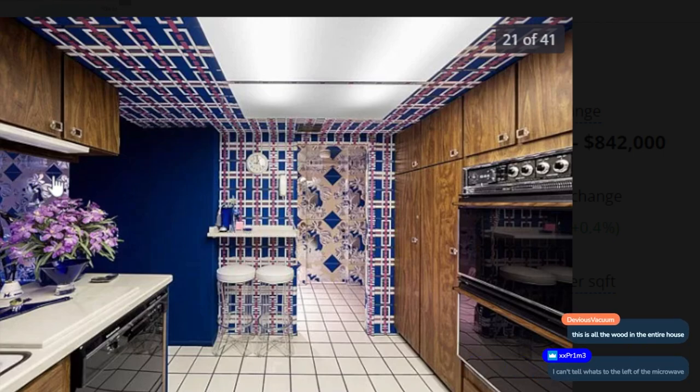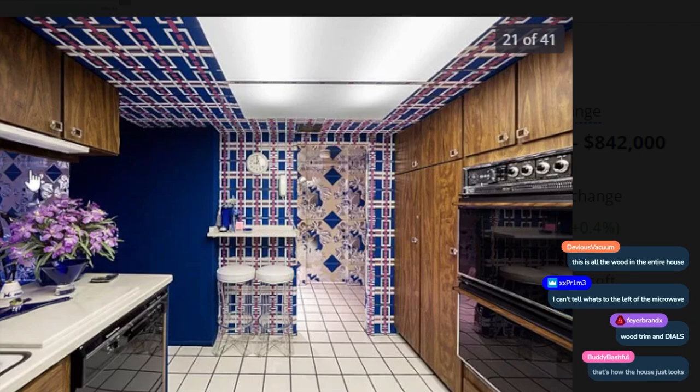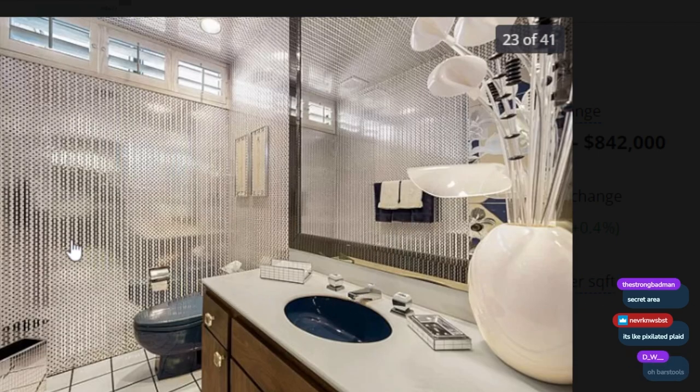And we've got something else on the left over here. Look at this. The trim and the dials really take me back. I like it. I like it. But we got something else here brewing on the left. Yeah, we have to investigate that to unlock the secret closet. Okay, that's just the remainder of the room. Bathroom.